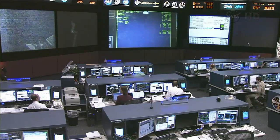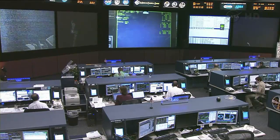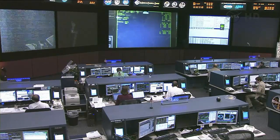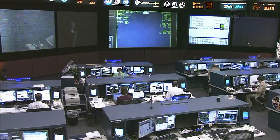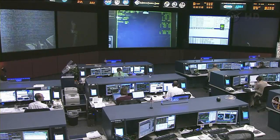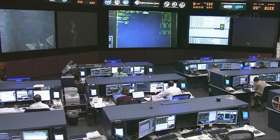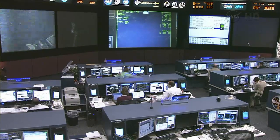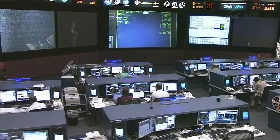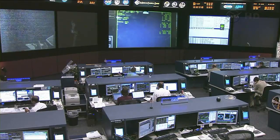This is Mission Control Houston. This landmark mission is getting close to coming to an end as SpaceX becomes the first commercial provider to run a regular resupply mission of cargo to the International Space Station. Dragon is well on its way now back toward a splashdown in the Pacific Ocean. It's going to be coming down 250 miles west of Baja, California at the end of this mission. Splashdown time currently scheduled for 2:20 p.m. Central Time.